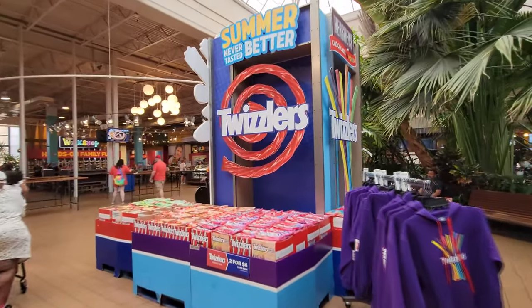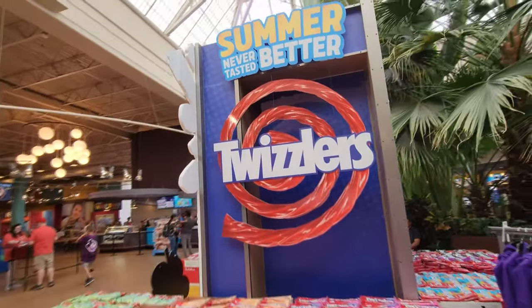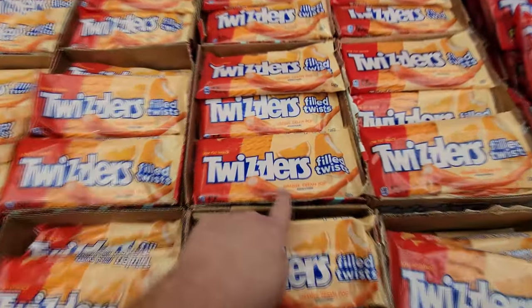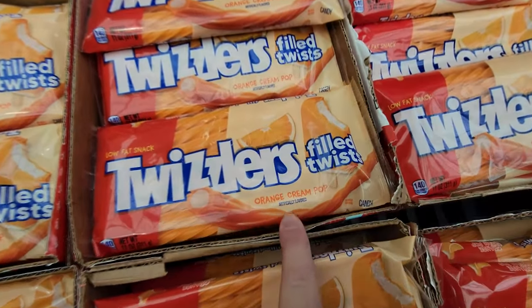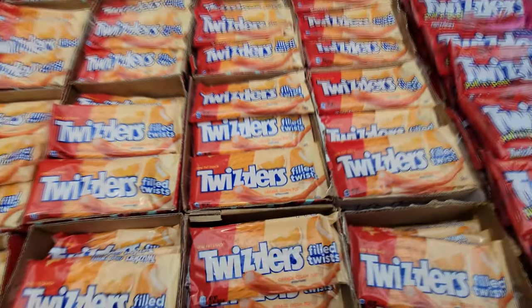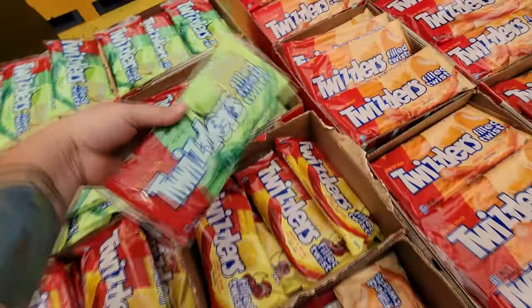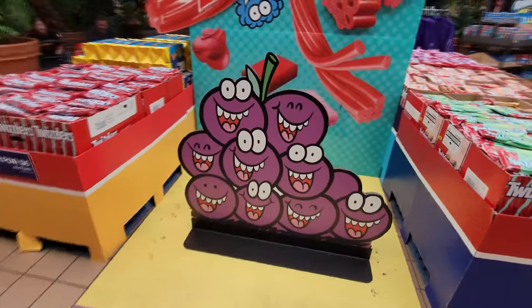What in the world? It's Twizzlers mania! Oh my gosh, Twizzlers are so delicious. Especially these kinds right here, the filled twists. These are the orange cream pop, which are very delicious. And I've never tried this kind right here, the sweet and sour, but I have tried this kind, and they're just okay. Hello, googly friends.